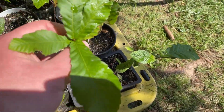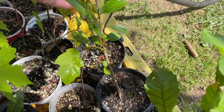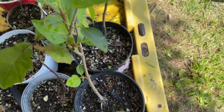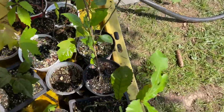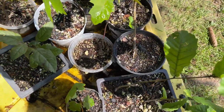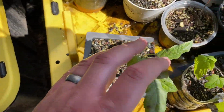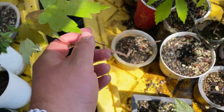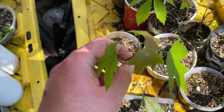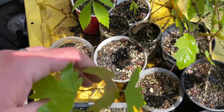A couple sawtooth oaks. This is a forsythia that is growing super long. Look at this. That's like 2 feet of growth right there. Apple tree cutting. Another red oak, I believe. I believe this is a trident maple.